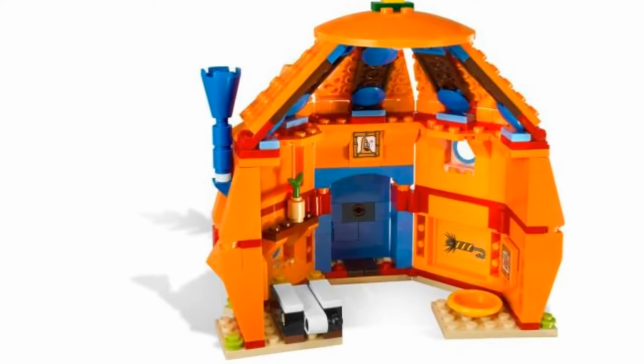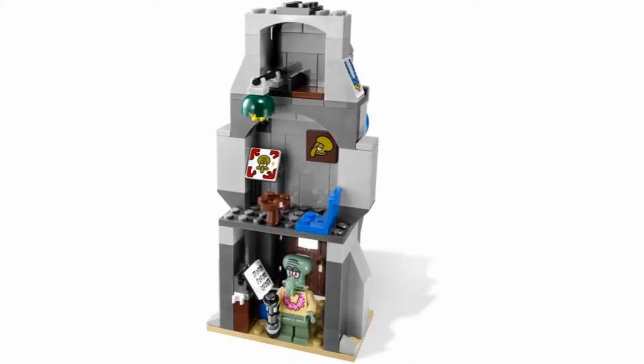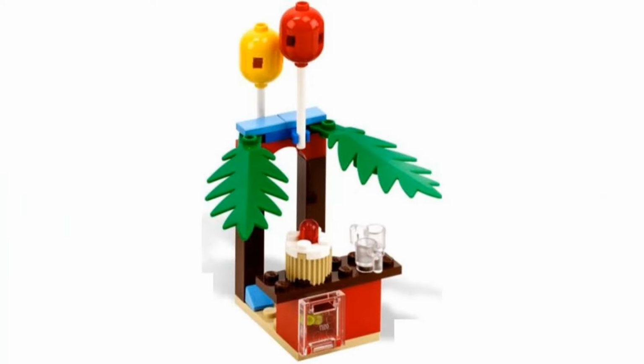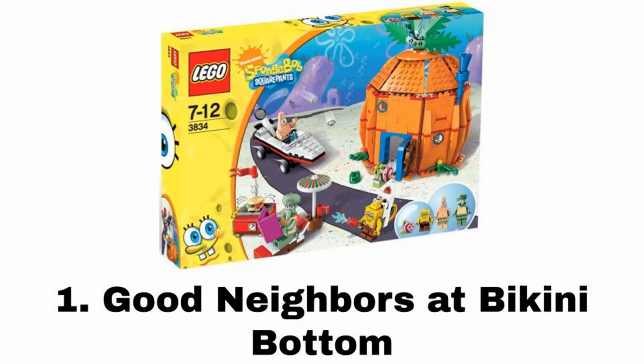The pineapple looks pretty similar to the other two, but I think the interior is not the best, with the bed that has the launching feature but looks worse. This set also includes Squidward's house, and I think it is an improvement to the last one, with this one actually having an interior, with nice details like his paintings and clarinet practice area. This also comes with a lot of party-themed side builds, including a DJ area with speakers, a juice bar, a seesaw, and a merry-go-round. And number one is Good Neighbors at Bikini Bottom.